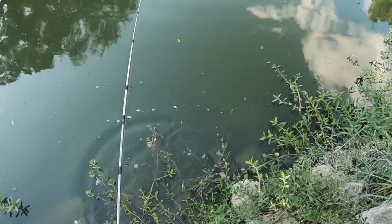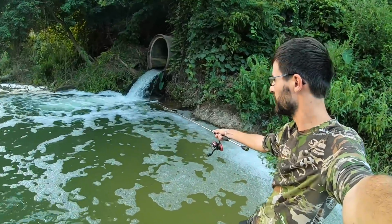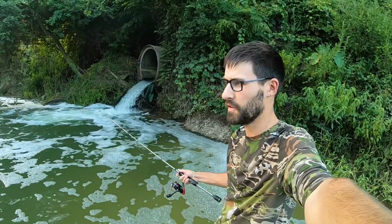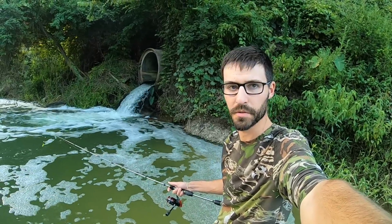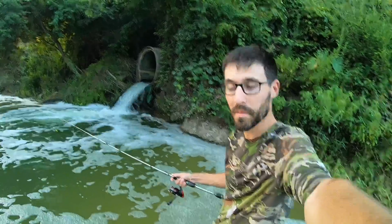Kept on walking down this creek, found this crazy water discharge, and probably not going to be that many fish around at this time of year, as it's a warm water discharge and water temperature is probably in the mid to high 80s, but it's still moving water, so we might be able to catch something.